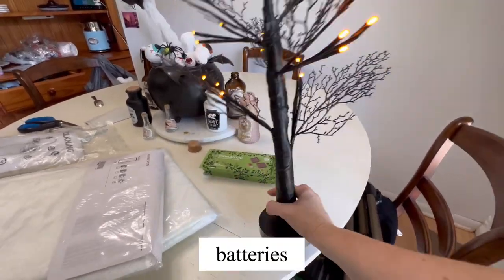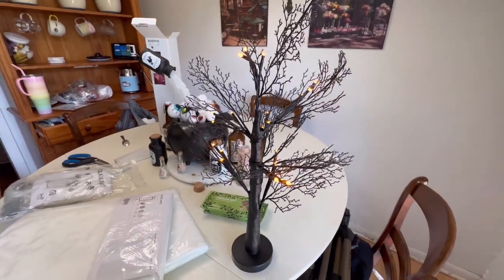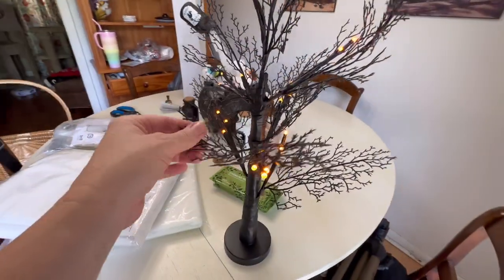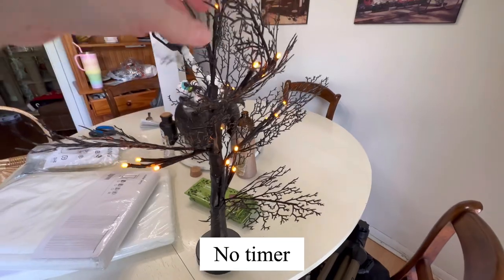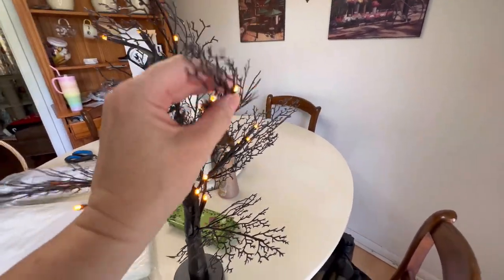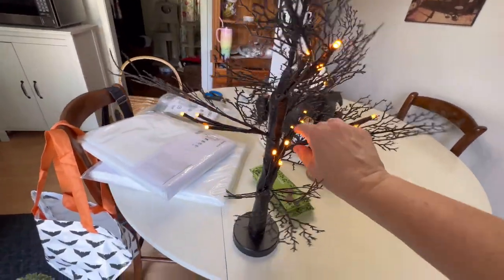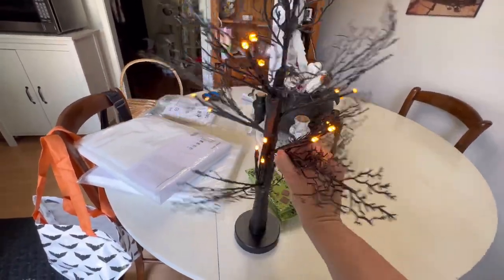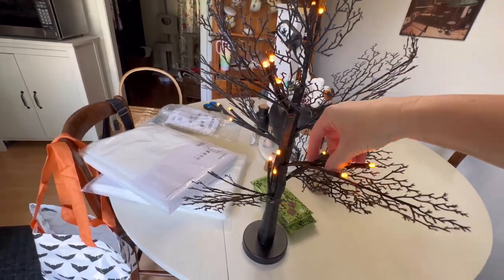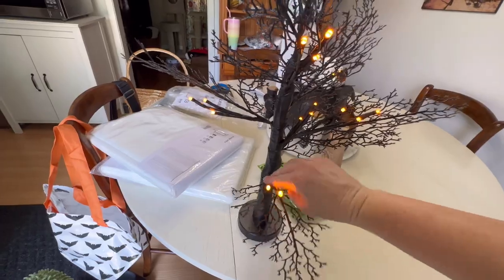I've already put some lights in there. I'm not sure if it has a timer. The instructions don't say if it has a timer or not. We all know how the IKEA instructions are, but I'll have to let you know in about 6 hours if they turn off on their own or not. Typically, IKEA stuff does come with a timer, but we'll see. It took 3 AA batteries.